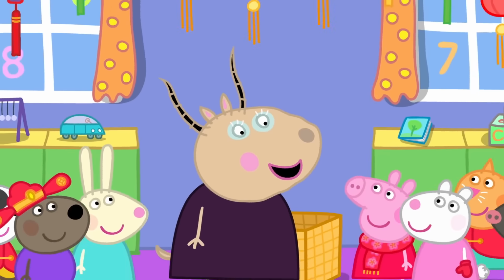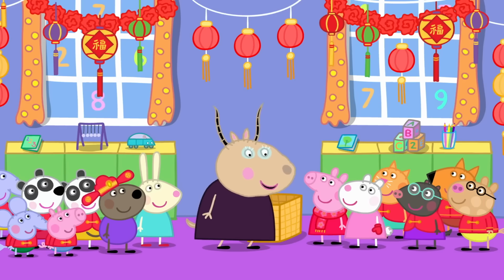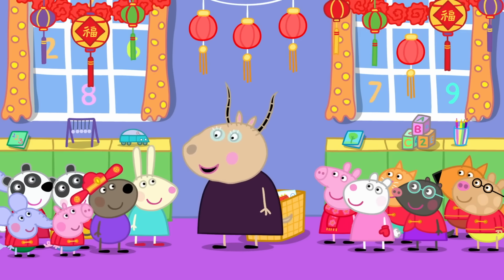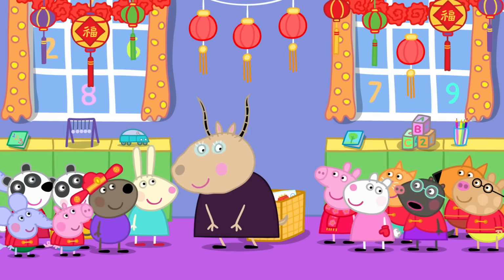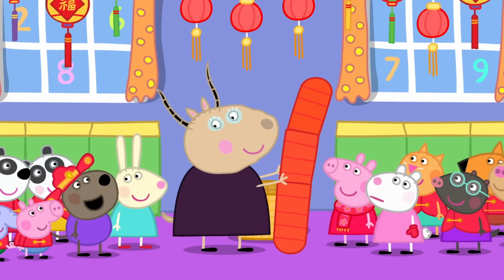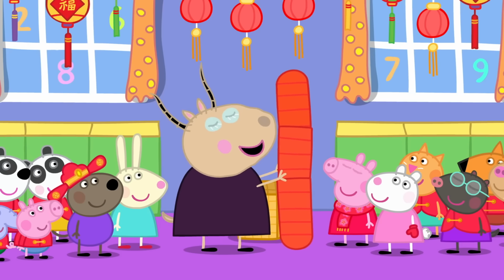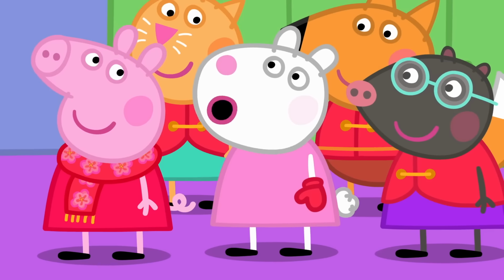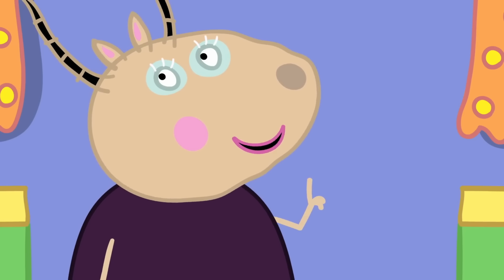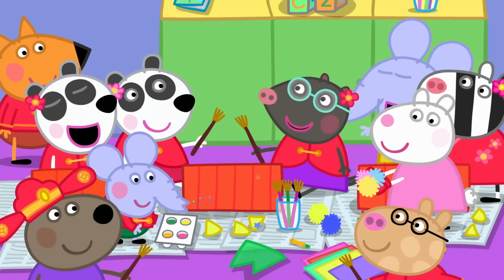Now, to celebrate the new year, we will have a dragon dance with a big dragon like this. Ooh! Is it a scary dragon? No, Danny. It is a super friendly dragon. Where is it? We are going to make it. What's that? It looks like a sausage. It might look like a sausage now, but soon it will be a magnificent dragon. How do we make the sausage look like a dragon? With cardboard and paints, ribbons, and your imagination. Peppa and her friends are making a dragon.